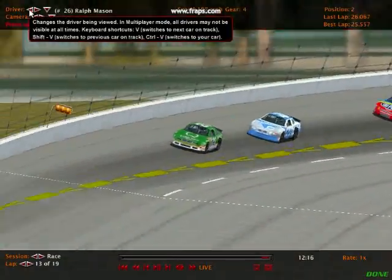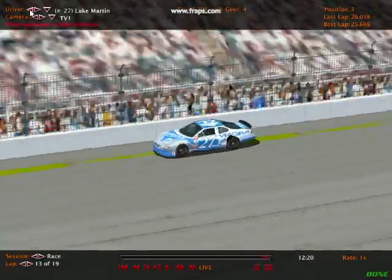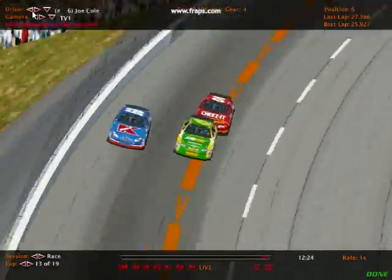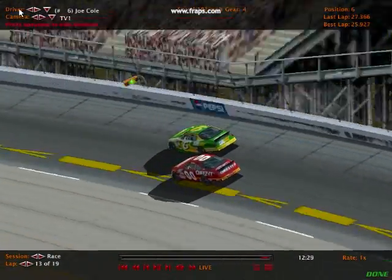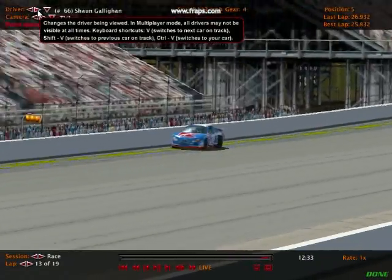Second place is Ralph Mason somehow. He was able to run down Richard Johnson. Luke Martin in third, Richard Johnson fourth. And Galligan runs fifth right now, but here comes Joe Cole on the inside for that spot, and Sean Galligan just hit the wall. Nicholas Cordovos takes over that spot.